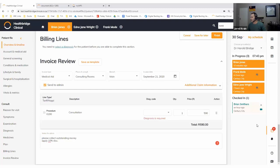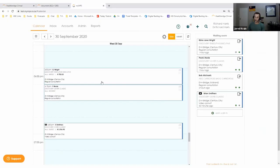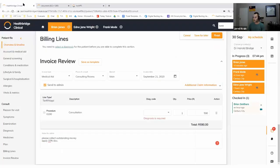The other thing is the telehealth. Now, there are a lot of telehealth solutions out there. A lot of doctors are using WhatsApp, Zoom, other third parties. What we've tried to do is again, speak to the simplicity. The way it works is when an admin person checks a patient in or adds a patient to the calendar, they will indicate that it is a telehealth consult. So we'll see here for Brian Smithers, there's a little play button on the admin person side, so they're aware.